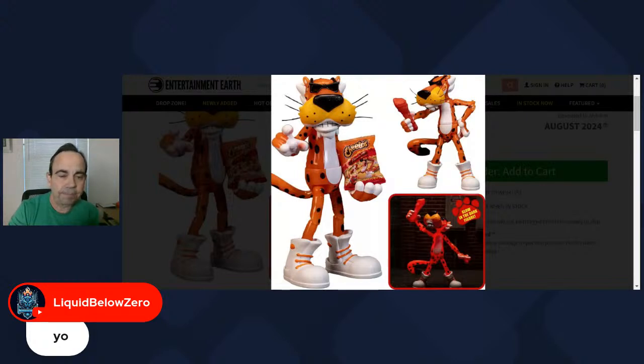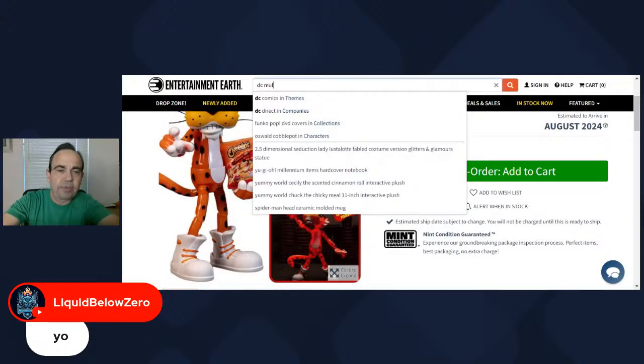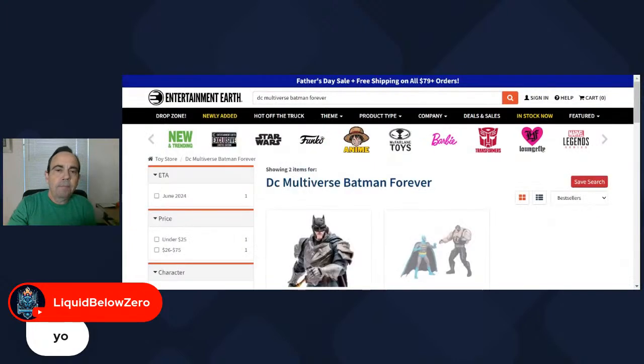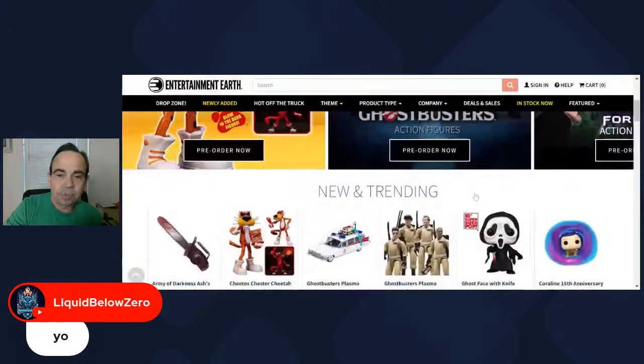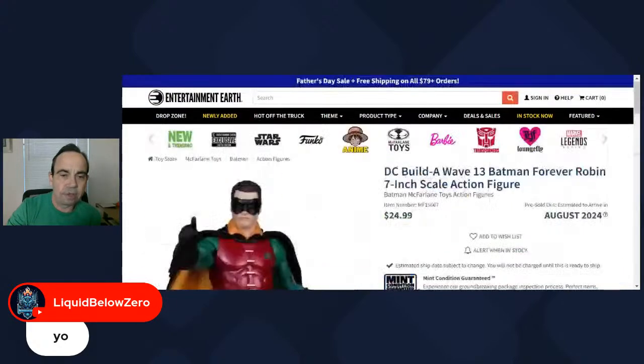Now I saw other things and I was on Entertainment Earth. I wanted to talk about these just because I thought they looked good. McFarlane is kind of turning a corner. They might already be sold out. That's the one thing about McFarlane Toys, it seems their stuff sells out in a hurry. So let me see if I can find this. Here we go. They're Batman Forever figures. Whoa, look at that. Robin, of all characters, sold out already.